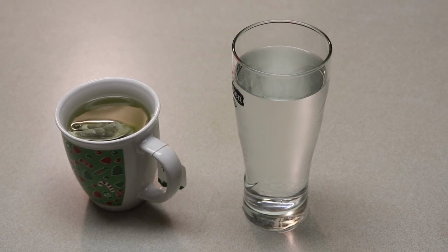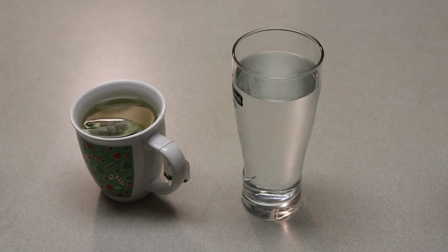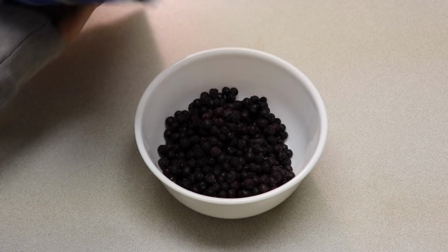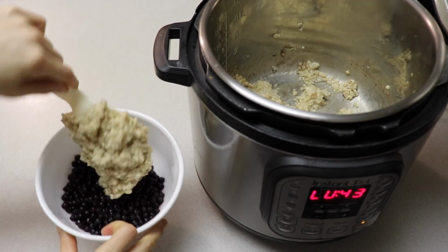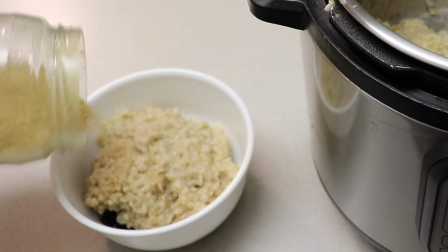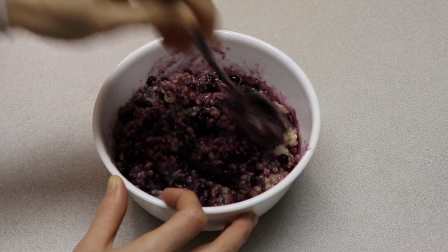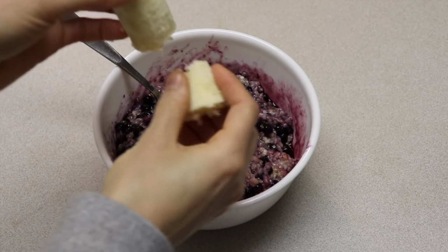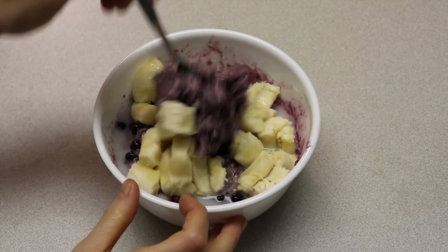In the morning before I eat anything, I like to have some water, and I also like to sip on some tea, so I'm having some green tea. For the oatmeal, I start by heating up some frozen wild blueberries. For the oats, I only eat about half of that, and then I store the rest in the fridge for the next day. I like to top my oatmeal with some healthy fats, like some ground flax seeds, and a ripe banana adds just the right amount of sweetness. A little bit of almond milk to cool it down, and we're good to go.